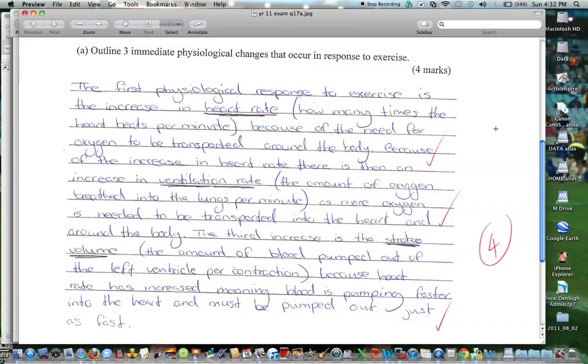Because of the need for oxygen to be transported around the body, because of the increase in heart rate, there is then an increase in, number 2, ventilation rate, the amount of oxygen breathed out or into the lungs per minute, as more oxygen is needed to be transported into the heart and around the body. The third increase is the stroke volume, the amount of blood which is pumped out of the left ventricle per contraction, because heart rate has increased, meaning blood is pumping faster into the heart and must be pumped out just as fast.